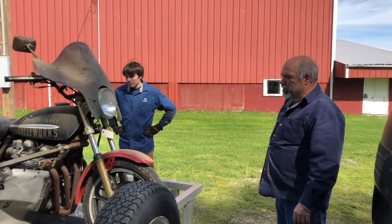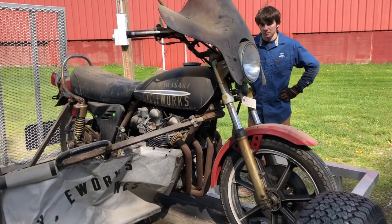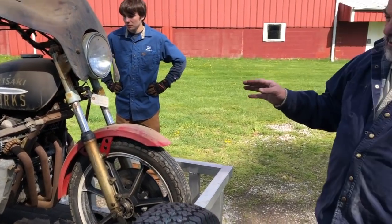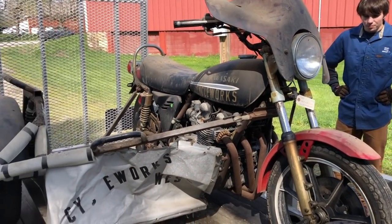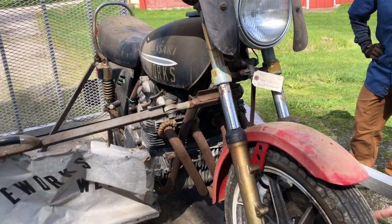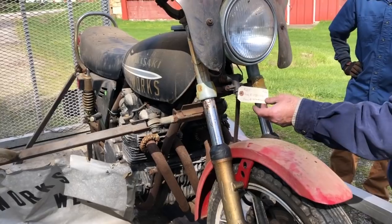Okay, we got a project straight from the barn. I bought this bike at a swap meet about 20 years ago, 25 years ago. I was moving some stuff around the other day, and I just realized this is a Z1. I kind of forgot about it because it's got the GPZ fork or whatever on it. Well, I don't know if it's GPZ or not. I got to figure it out. But anyway, we got a GPZ fender. The bike is a '74 according to the tag.